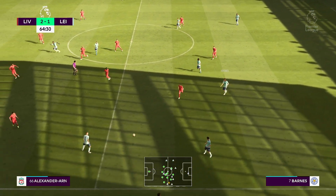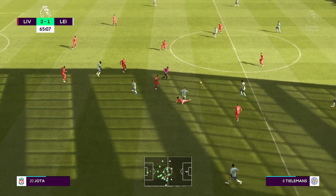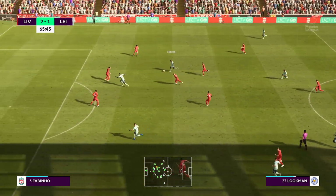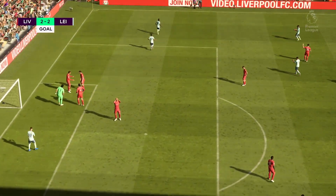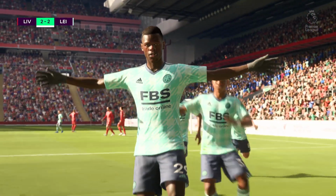Harvey Barnes. Tielemans. The pass could do damage. Oh, there it is! A back-and-forth sort of match. Now they're level again. The lead lasted merely minutes.